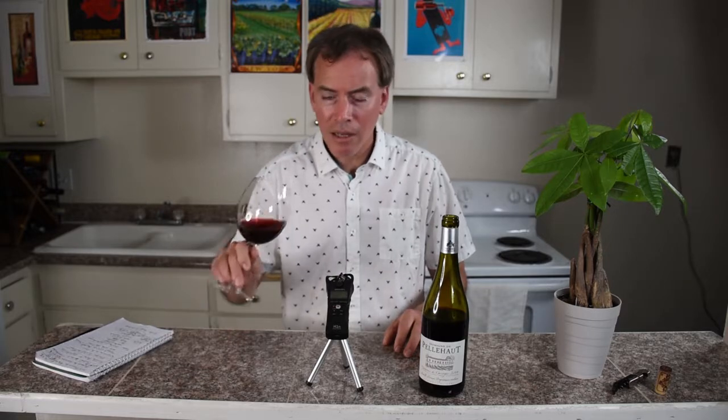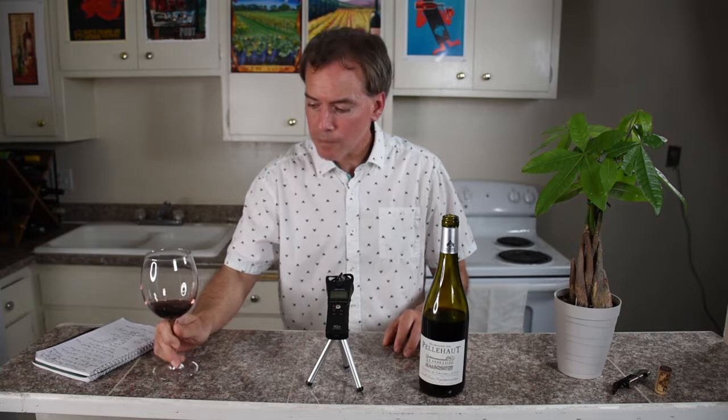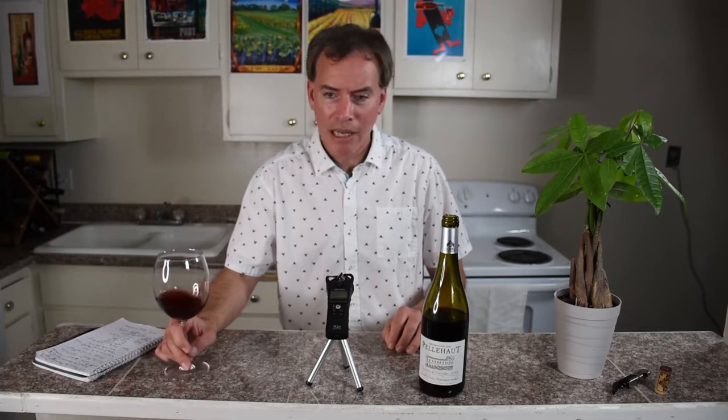So let's go ahead and see what we have on the palate. And again, the wine continues to evolve. It's a moderate structure. Tannins are actually softening at this point in time. Really approachable and delicious. It does have a nice tangy acidity to it, a little bit of tobacco note, a little bit of again black pepper.